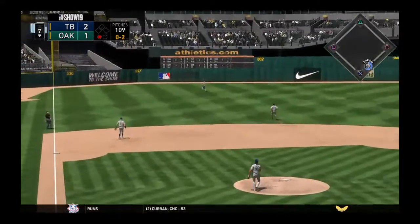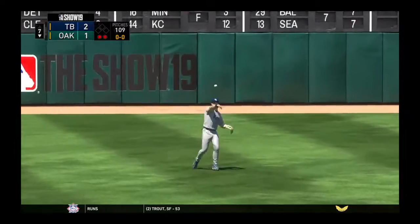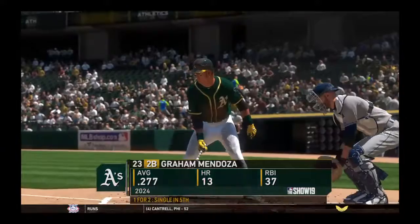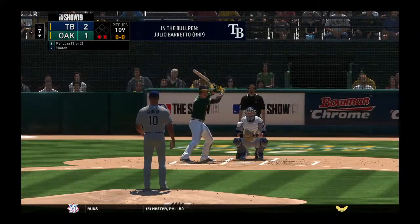This is hit the other way out toward left field. Pitts is there. 2 gone. Next up for the A's, Graham Mendoza. A hit in 2 tries so far. Mendoza.